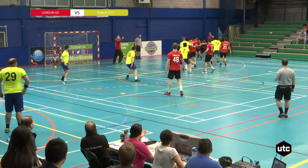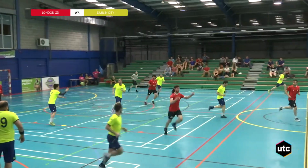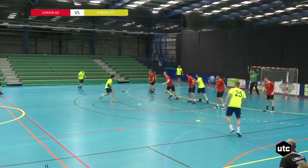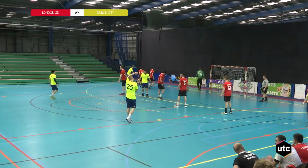He plays it off to Sedoncha. Nice work to open up the space down the right wing, but that's a high and wide shot. Difficult for right-handers on the right wing. He had a bit of space to work with, but the shot just wasn't there. Ball into the line is no good, but eventually there was space on the left-hand side.